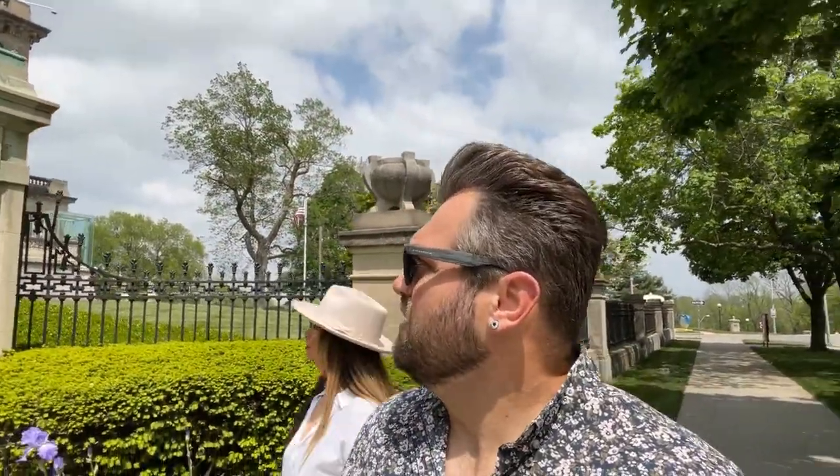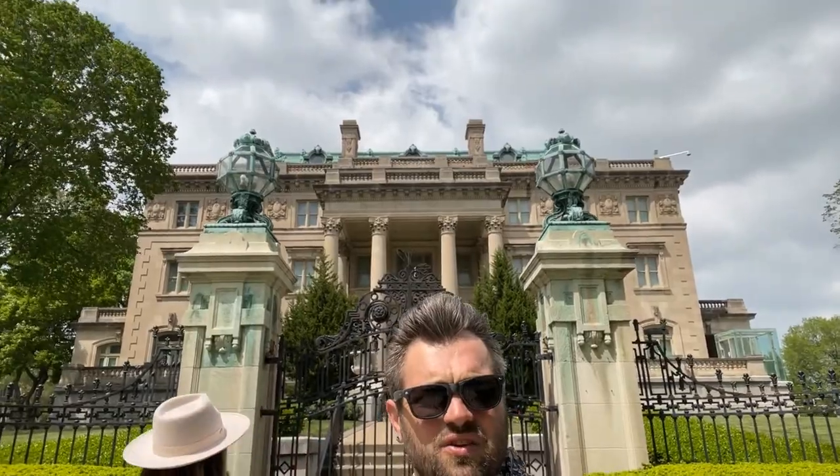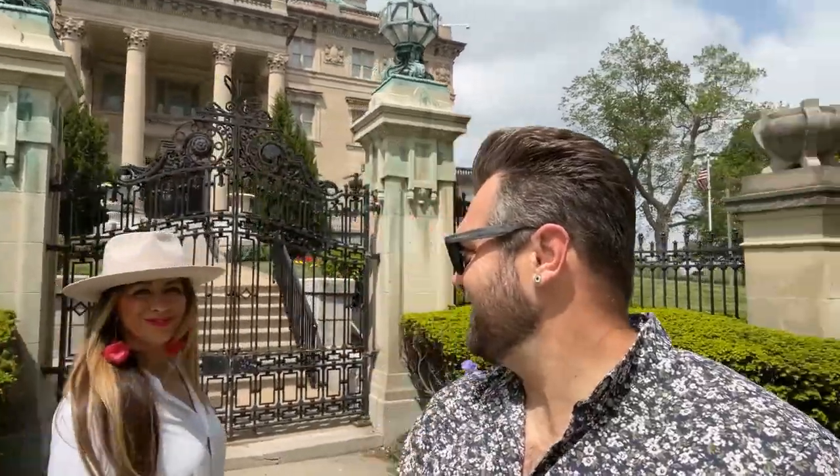So yeah, like I said, I'm going to show you some of the houses, what they look like. And then here's the front of the museum. So it's pretty cool. It's like a freaking mansion. So, yeah. It's beautiful. Yeah, for sure.